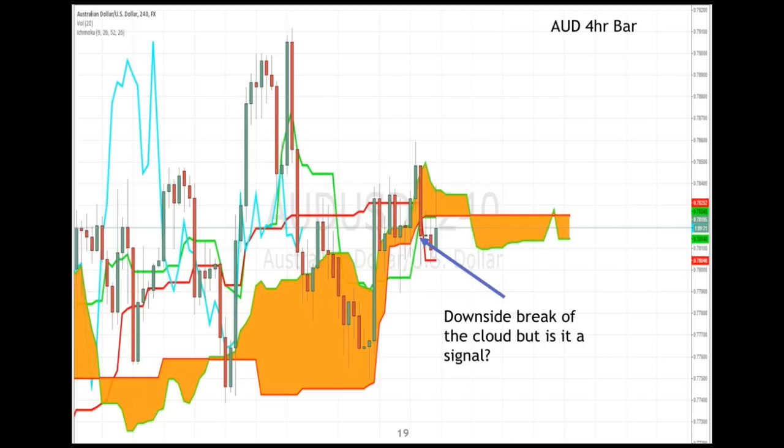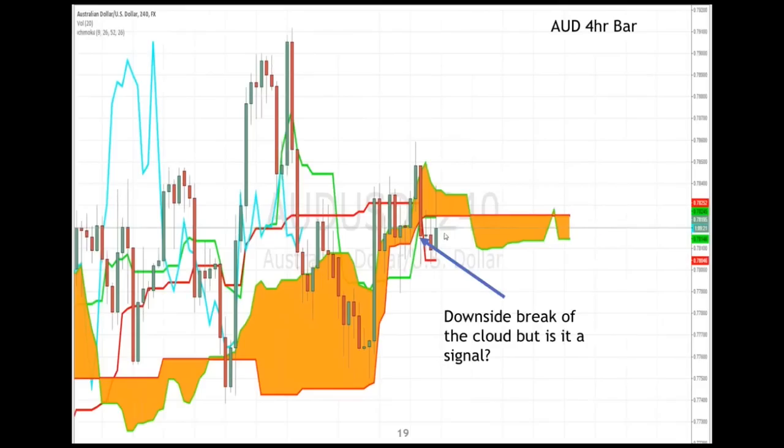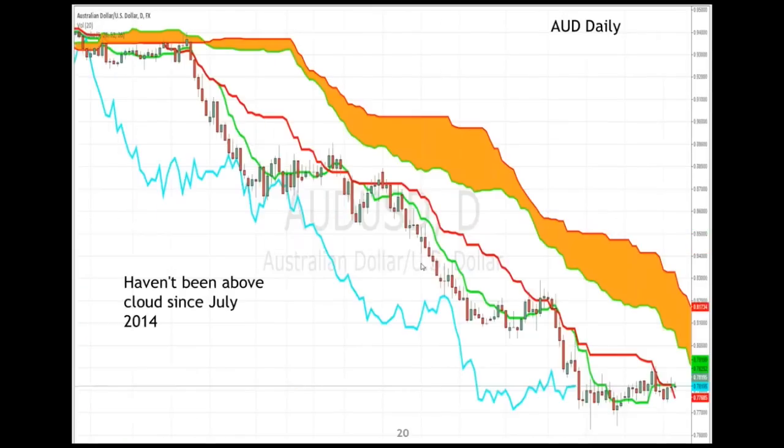So what I can do here is see that this downside break is going to be my signal to get into this trade, okay? So I then need to look for confirmation, all right? I have the signal here, the downside break of the cloud. Both lines are below the cloud here. I want to look for confirmation.